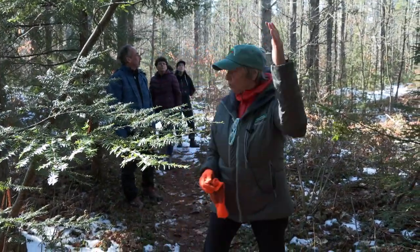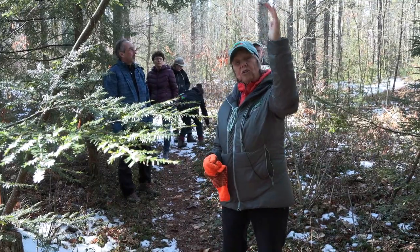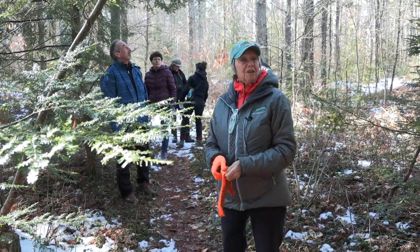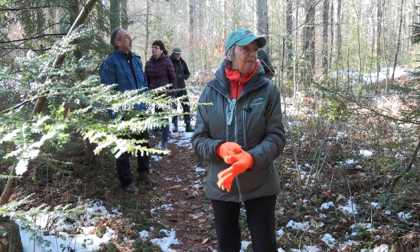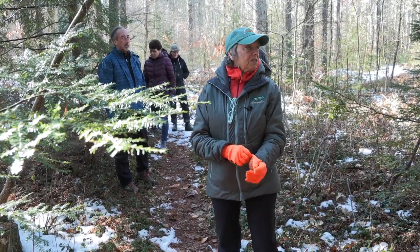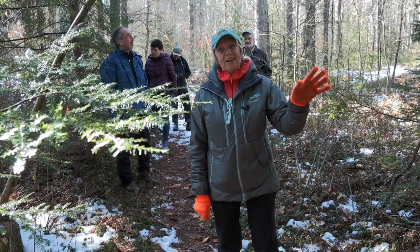Sometimes the leader of the tree will actually turn in the direction that the wind has blown it. But you can't always go by that. It's better to just have a compass out in the woods rather than rely on the bark on the tree.